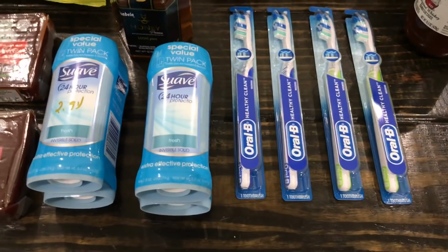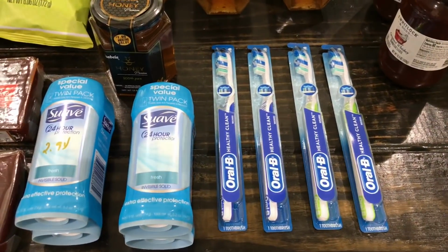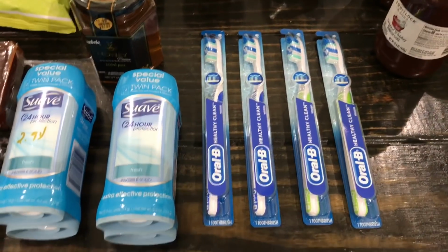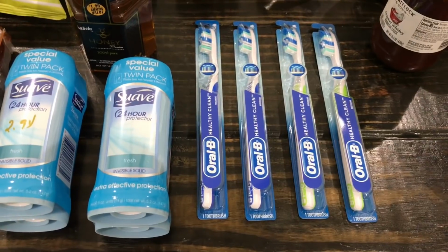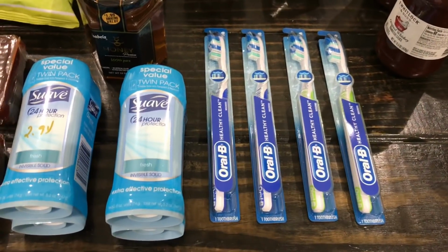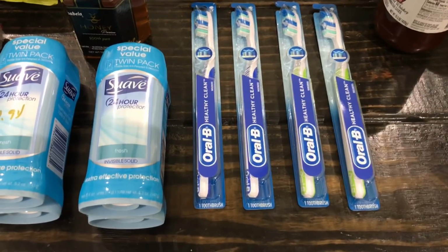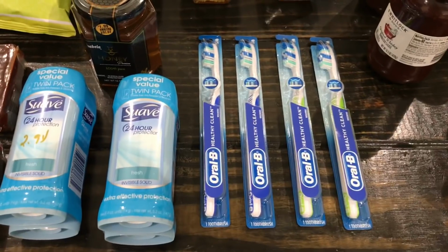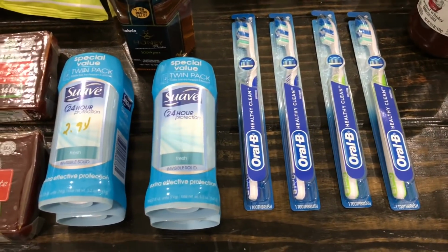I picked up the Oral-B Healthy Clean toothbrushes. They're just basic toothbrushes in the medium strength, or medium bristle or whatever. They were 99 cents. I do think they retail for about 98, 99 cents at Walmart anyway, so it's not huge savings, but they're Oral-B, they're name brand, and we always have to make sure we have toothbrushes on hand because we have 4 boys and one that comes and takes supplies back with him to college, so there's that.